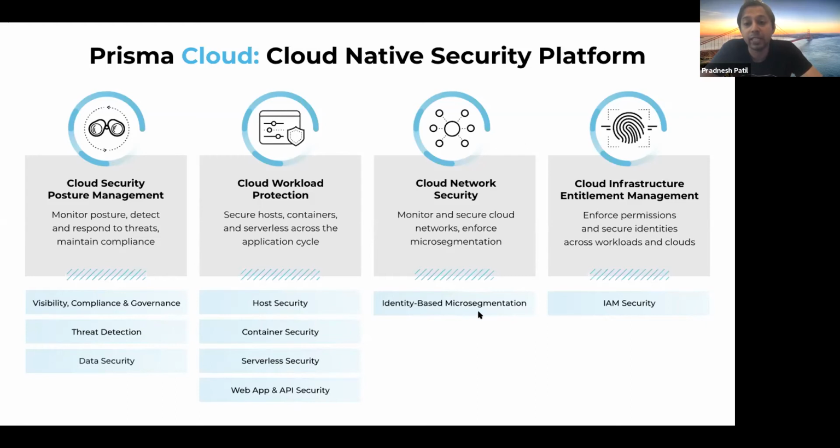Identity-based microsegmentation. Microsegmentation is super, super important, but a lot of vendors in the market today have taken a very static approach to microsegmentation. But if you look at containers and cloud, a lot of these are ephemeral resources. And if you try to do microsegmentation based on static things, you will keep changing rules all day long. So with the identity-based approach, there are specific signatures we look for, and based on that, we do microsegmentation.